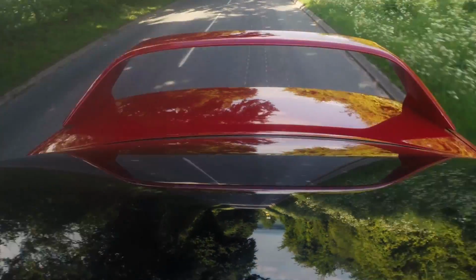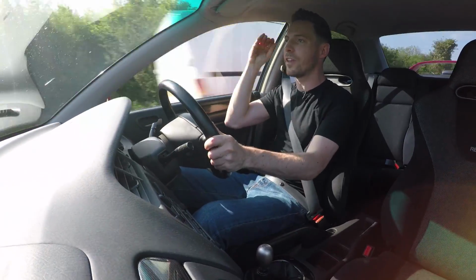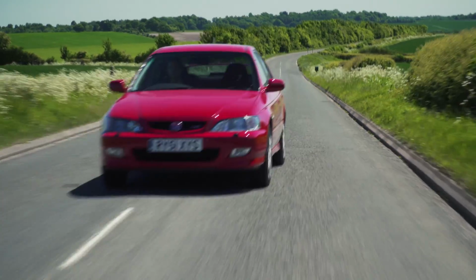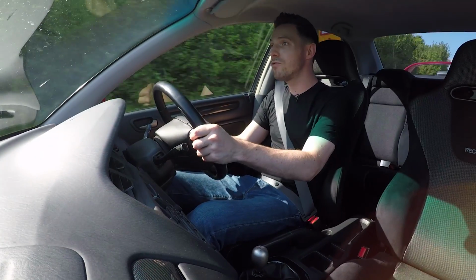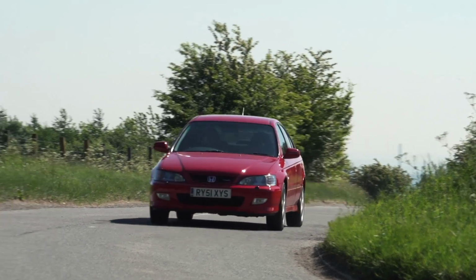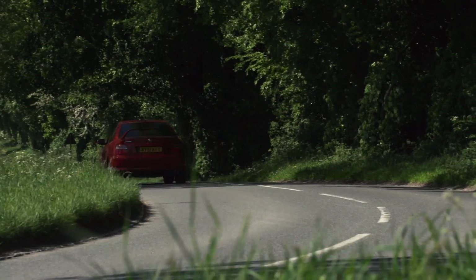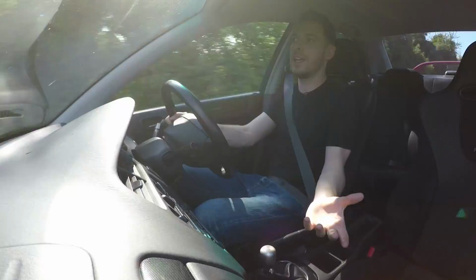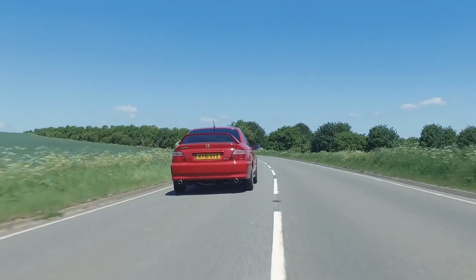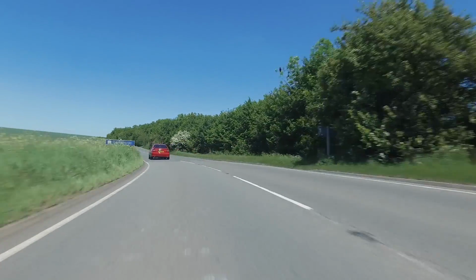Given that this is a much bigger, heavier car than the Integra Type R, it doesn't quite reach the same heights dynamically, but still, for a four-door saloon car, it's really, really good to drive. We've got lovely steering, plenty of grip, a really well-controlled body without the springs being super stiff. At 1,300 kilos, this is still a really light car. It still feels agile, it feels really nicely balanced.